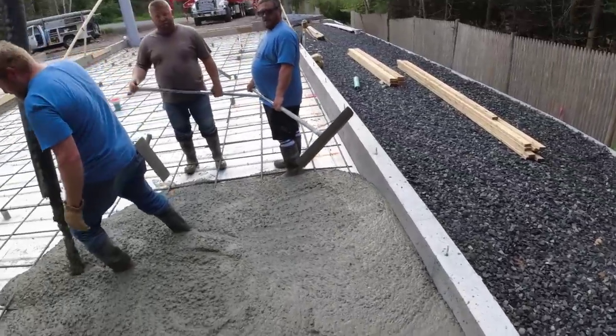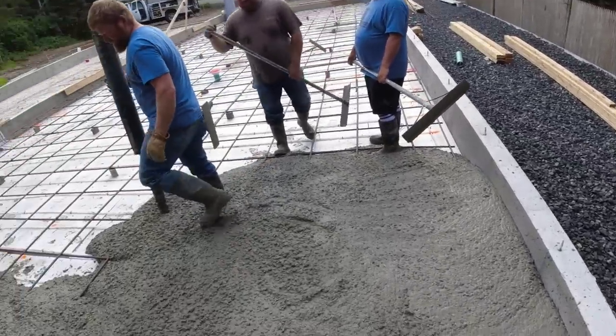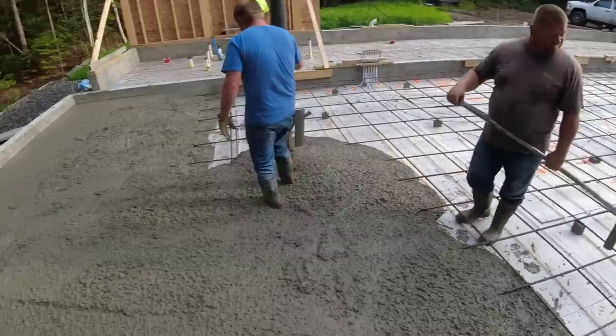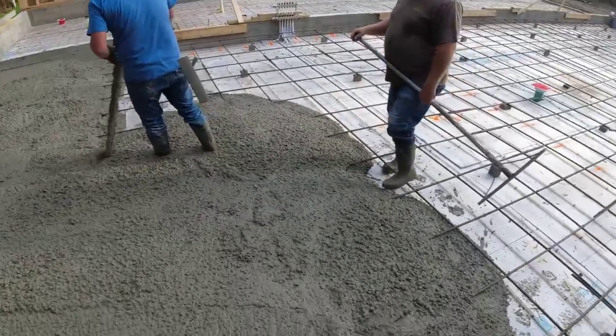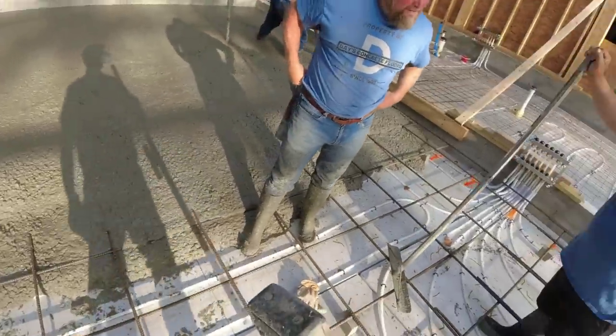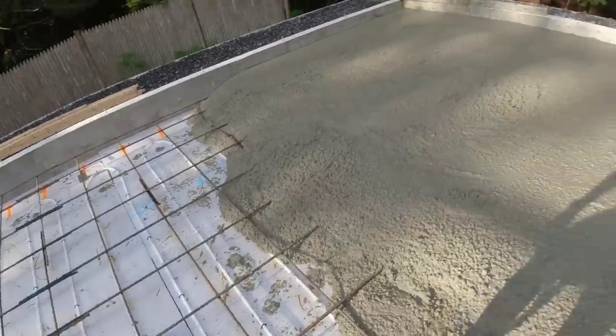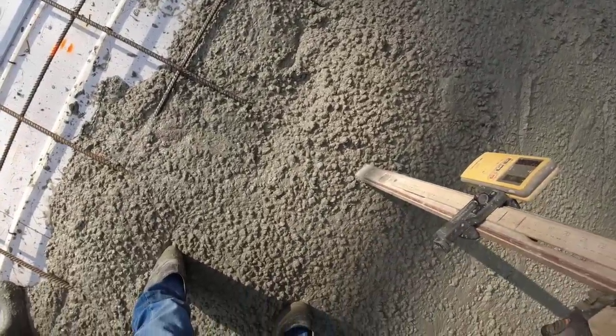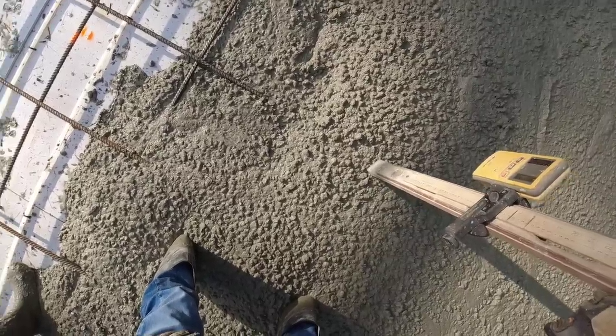How long am I? Not too bad. Think I can make a pad yet. Halfway is, yeah, pretty close to halfway. Probably not enough here though. Well, maybe.